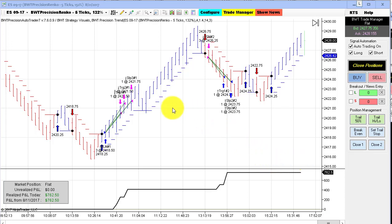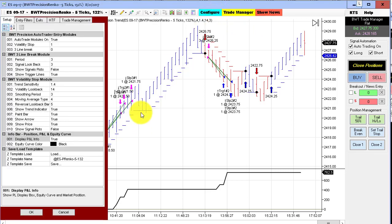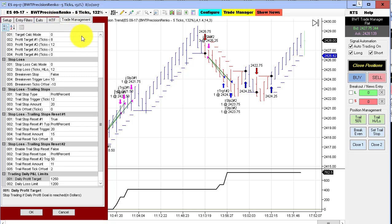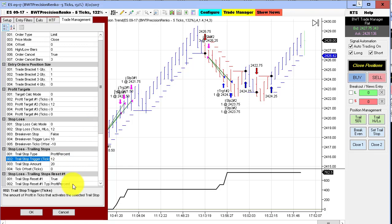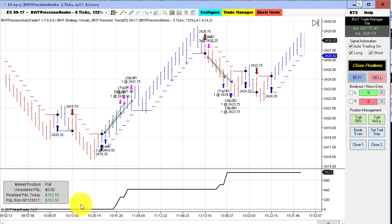Okay, next up is the E-mini S&P on a Precision Renko 5132. This is trading three contracts, and I have a couple of E-mini S&Ps on this chart setting. This one has a limit order at the close of the bar, and 8, 12, and a runner as profit goals. And I'm trailing the stop rather tight at 12 ticks with 20% pullback. That might be able to be improved, as evidenced by this trade here. It went quite a distance, but we were taken out. Nevertheless, 762.50 in the E-mini on three contracts. I'm sure any trader out there would love to have that return anytime.